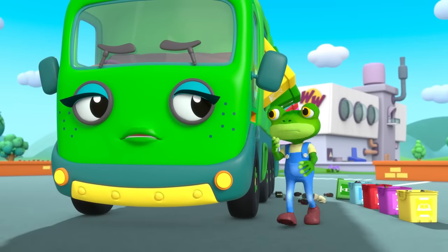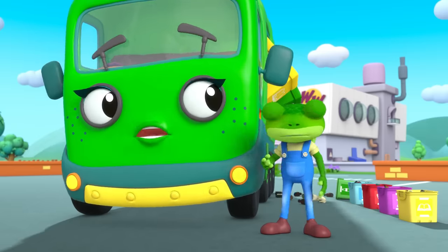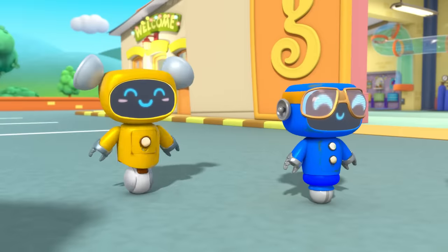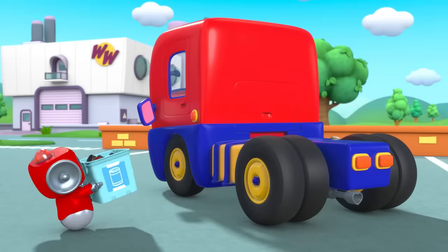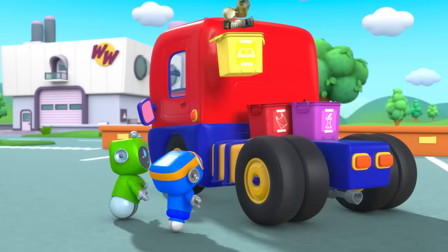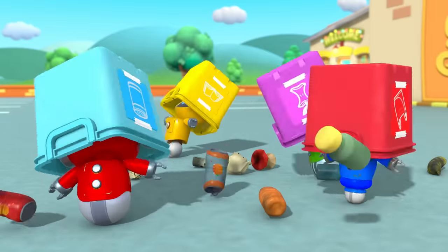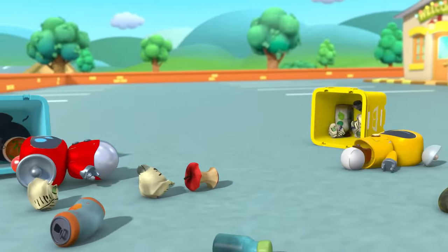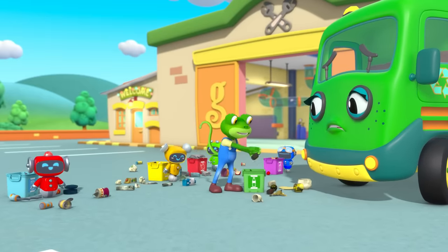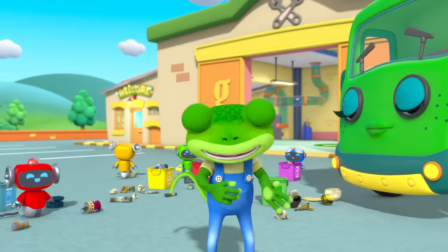Oh, are you worried because there's more recycling to collect? Oh, Baby wants to help. Oh, thank you, recycling team. Well done. Never mind. The important thing is you tried to help. And if at first you don't succeed, try again.